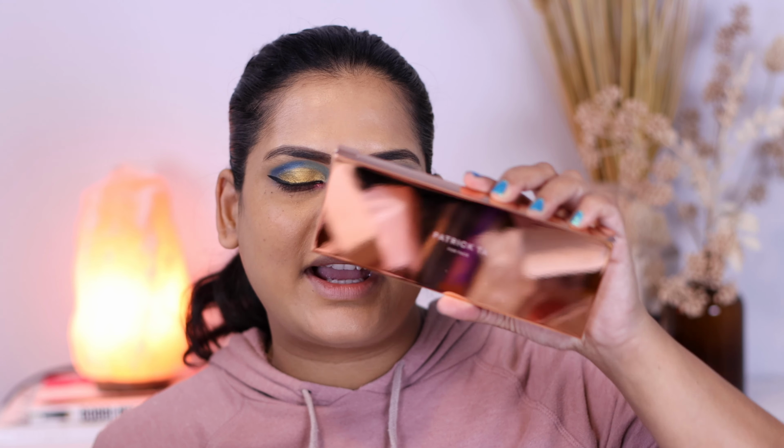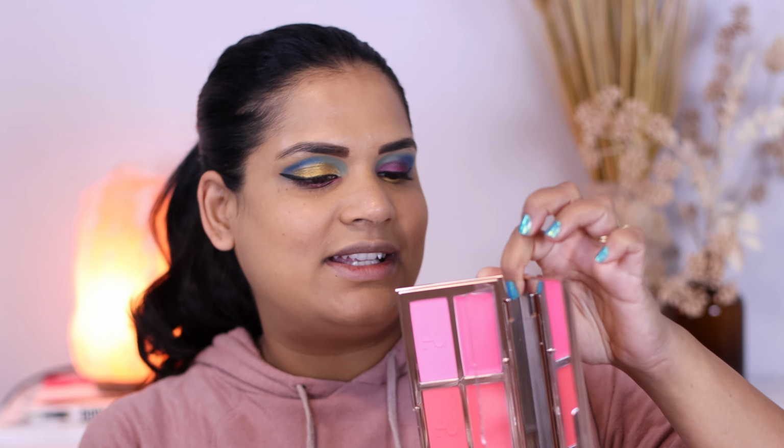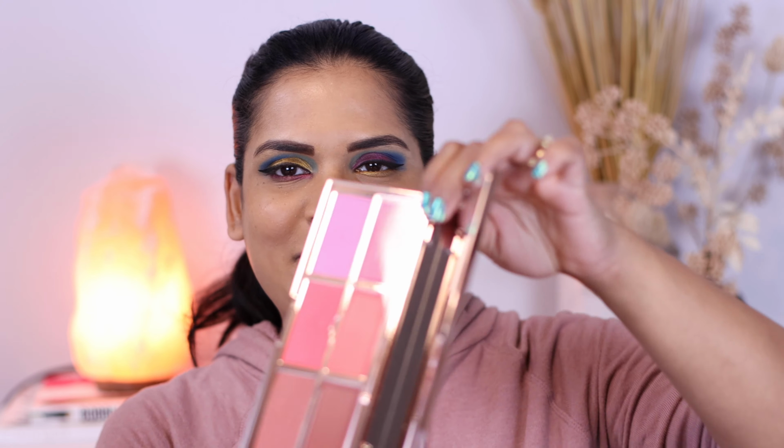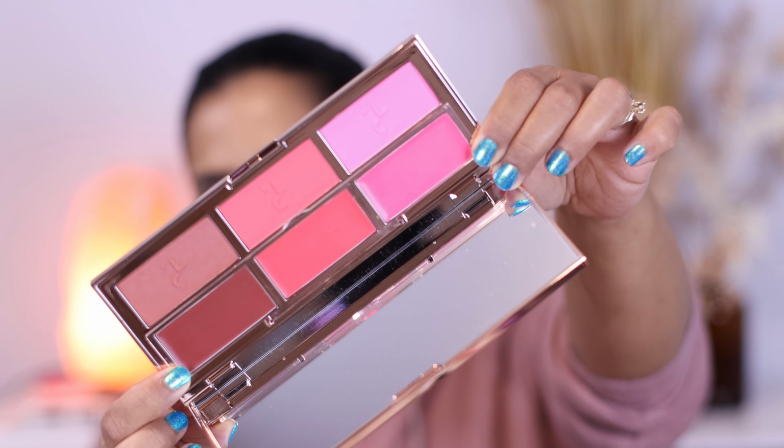Okay, so the packaging is very similar to his eyeshadow palette packaging. I didn't love the eyeshadow palette. I thought it was a little bit overpriced, but I was excited for this because I have all of his other blushes, so I wanted to get this one. It's very sleek. I'm trying really hard not to get fingerprints all over it, but that's probably gonna happen. But here are the shades.